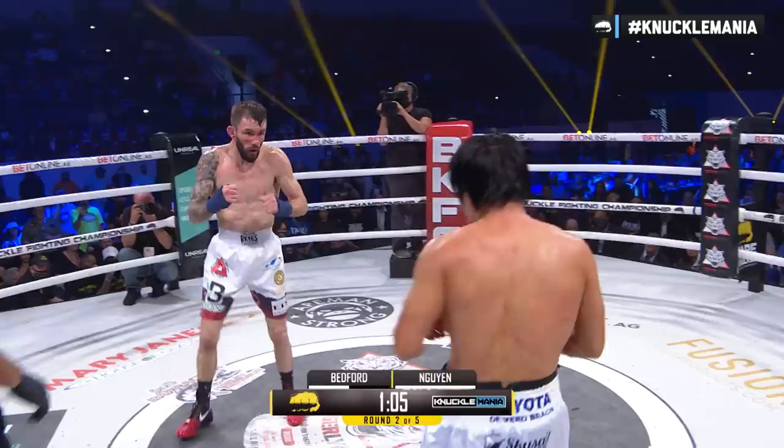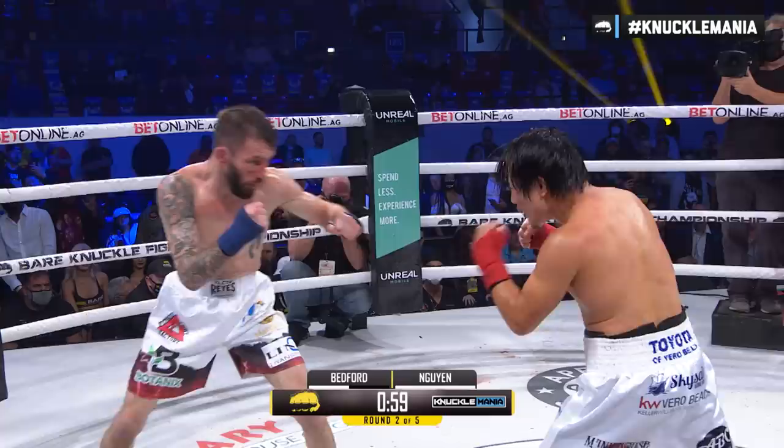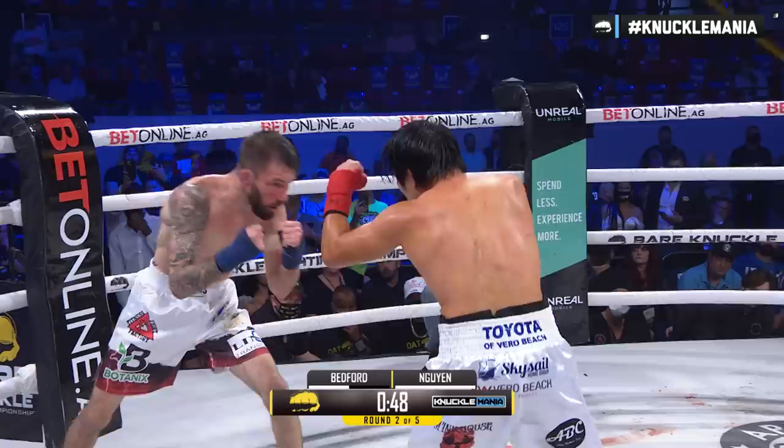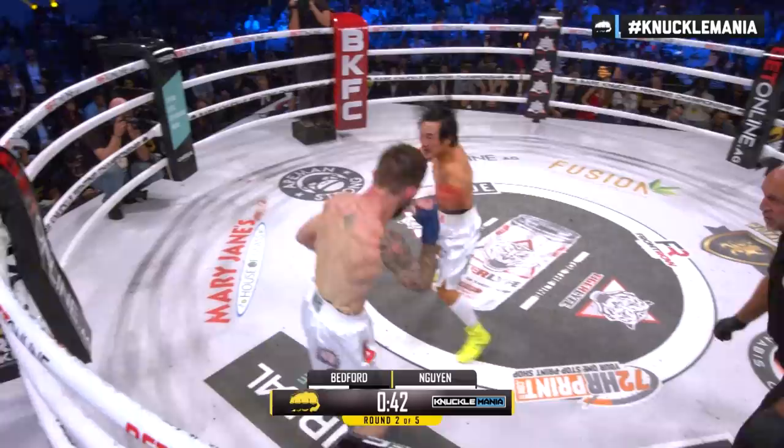Turn around. Knuckle up. Overhand right on the entry. The pace has obviously slowed a little bit. They really put out a lot of punches in the first round. That was audacious from Nguyen. A lead left uppercut, then the overhand right. That's a combination you'll see in boxing, but not in MMA. Now the left hand, Nguyen unloading.